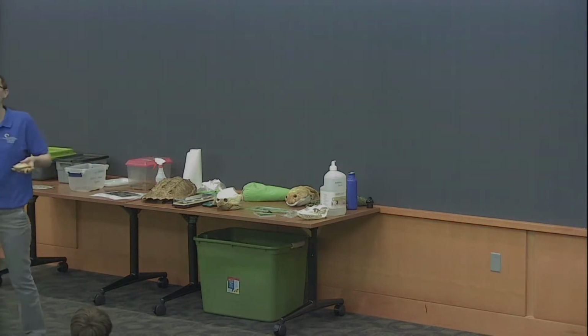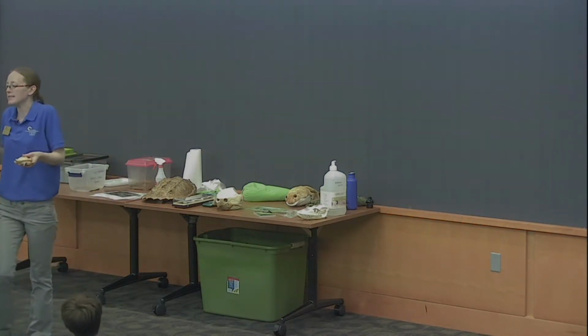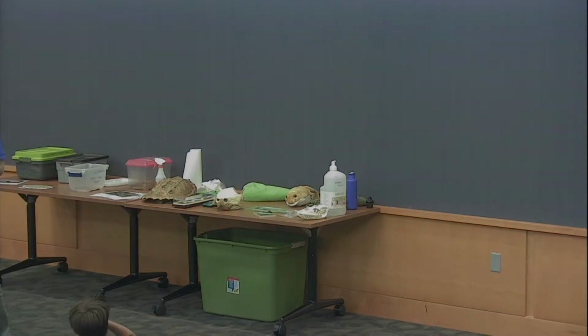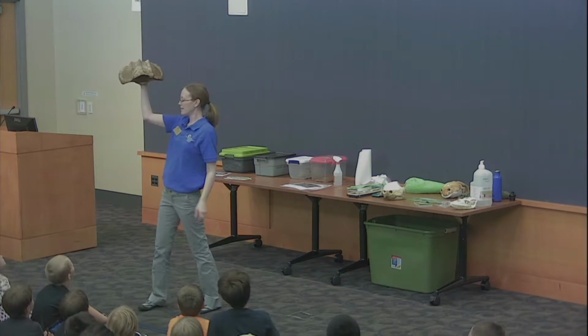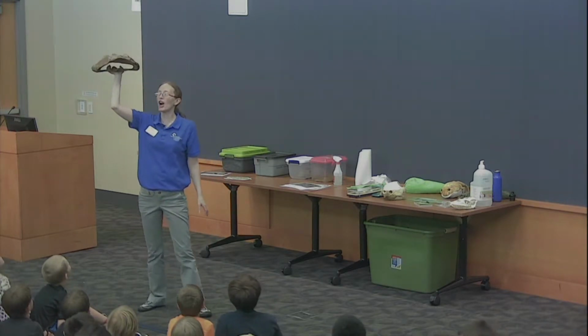So when a turtle is nervous, they will pull in those legs. They might pull in their head and their tail so that the predator can only get the shell. It helps keep them safe. Now, this is an example of a turtle shell.